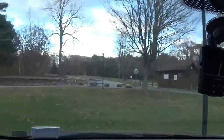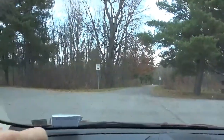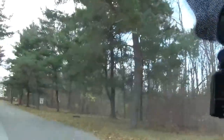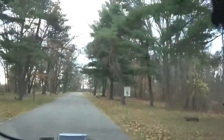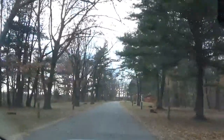Yeah, doing a screw you. There's the attendance booth. That's where we went, and now we're gonna hook a left here. Again, no site one. Oh, there it is. Site 101 right now.